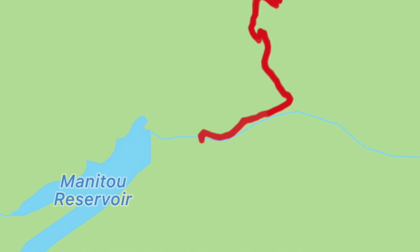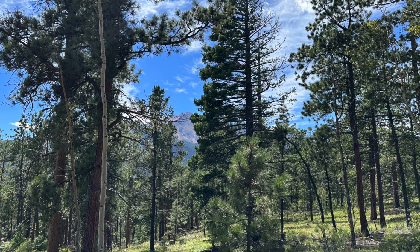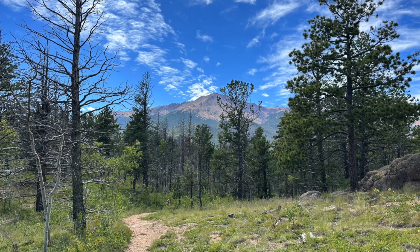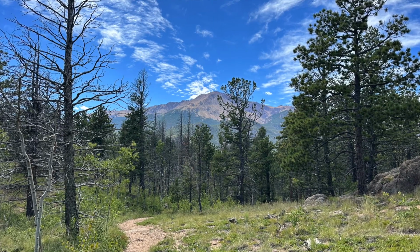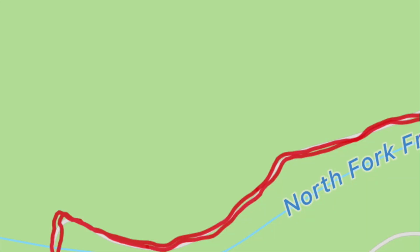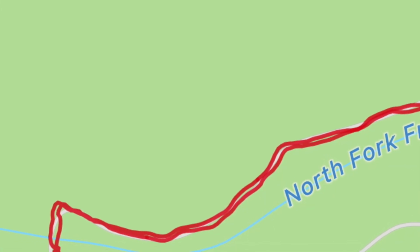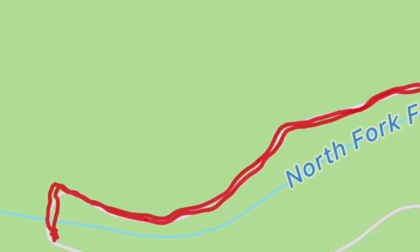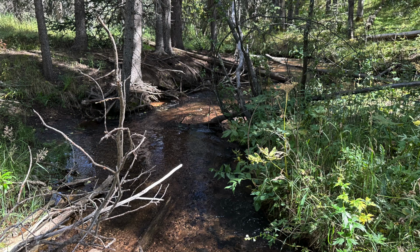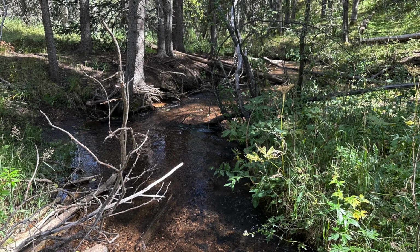Down the other side is a more pleasant hike. It's a nice downhill, it's smoother, it's curvy, there's more dirt. There's pine and aspen, and in the fall, the aspen clusters look really beautiful. You'll get some nice views of Pikes Peak, then down to the creek. It's called North Fork French Creek. And eventually, you'll get to the Manitou Reservoir.